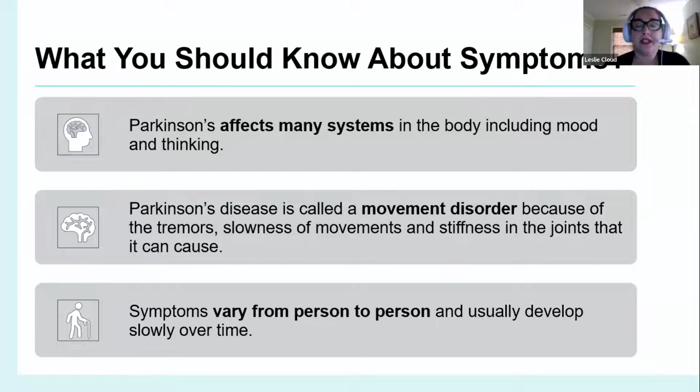Parkinson's disease is categorized as a movement disorder because the primary physical manifestations that you can see with your eyes are movement problems like tremors or shaking, slowness of movement, which we call bradykinesia. So instead of moving nice and fast, movements are slower than they should be or smaller than they should be. And then stiffness in the body, which may or may not be perceptible to the individual, but it's perceptible to the physician who's examining you.